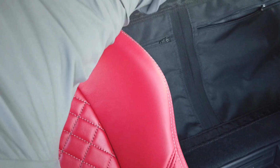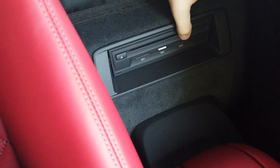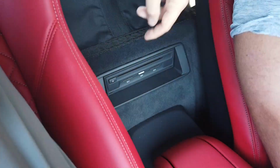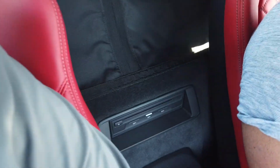Is this stock or is this an upgraded bag? They gave it to me, so I don't know if it came with it or not. But what is this right here? SD? DVD? It's the SIM card, because I have it connected to the internet. So this doesn't have a front camera. This actually has a CD player. Yeah. Get the hell out of here. A 2020 with a CD player.